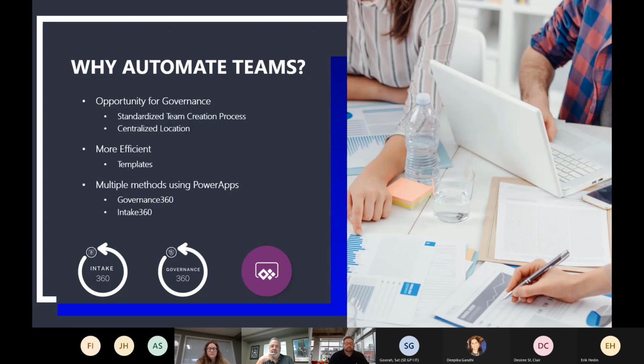A couple of things that we want to look at: we are a Power Platform partner, so we're leveraging the Power Platform to automate the creation of Microsoft Teams, and also putting some governance and some process around the creation of those teams. By leveraging PowerApps and Power Automate and connecting them with Microsoft Teams, we can have centralized locations where teams will be spun up, instead of just employees creating teams on their own. They can go through some kind of approval process.